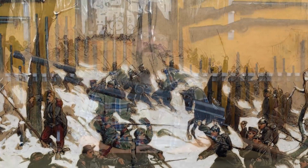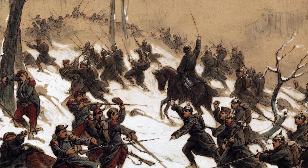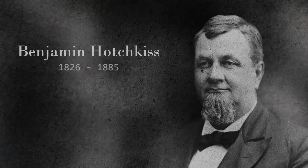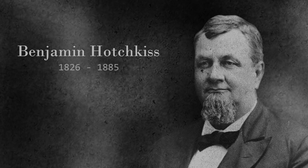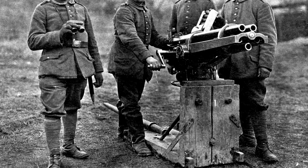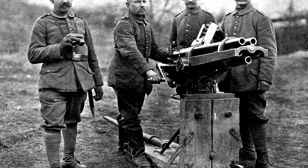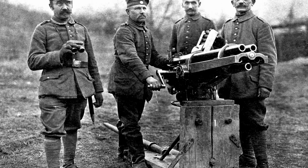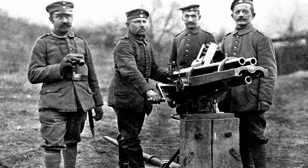During the Franco-Prussian War, an American munitions man set up shop in France. Following that conflict, Benjamin Hotchkiss would point his company at a quick-firing artillery system, a revolving cannon. This was hugely successful and found service around the world, even into World War I. It set the stage for the Hotchkiss Company to be interested in rapid-fire guns.